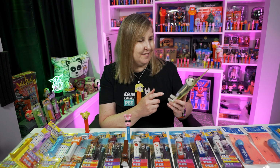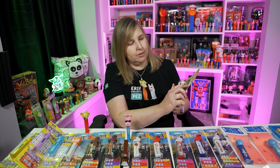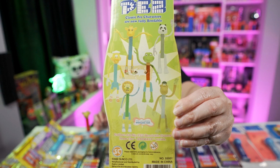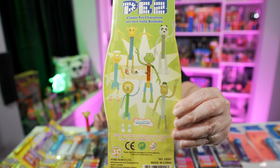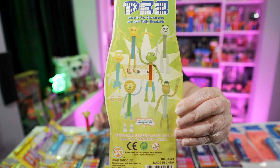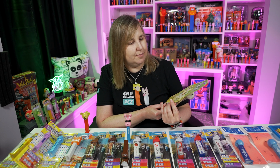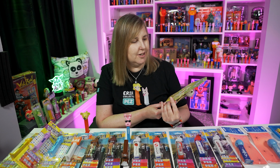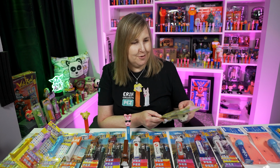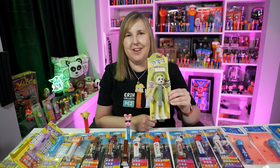I love the package on this even. And on here, the person I bought it from, they put Bendable 2002. So that must be when it was released. So on the back there, it shows all six of them. There's the panda, the giraffe, the duck with flower, the alligator, the lion, and the monkey. And they're all based off of vintage PEZ dispensers, which I think is pretty cool. Well, somewhat vintage on some of them, but some of them are more vintage than others. But I think this was really neat, and I like the graphics and everything on this card. So this one's going to stay on here for sure.